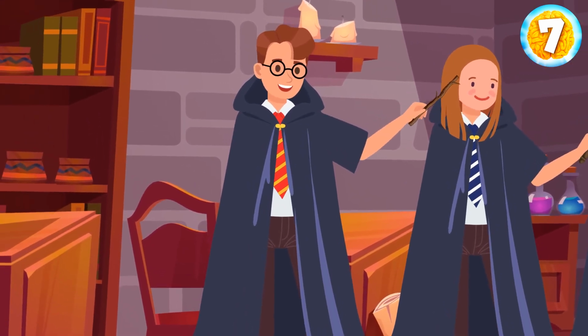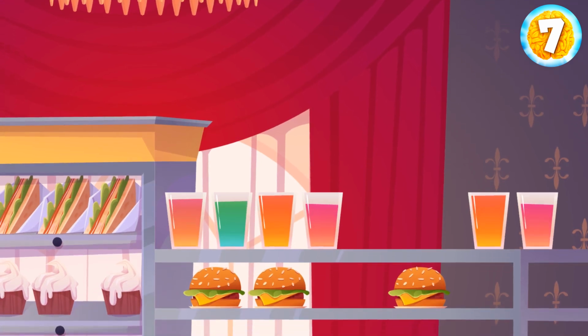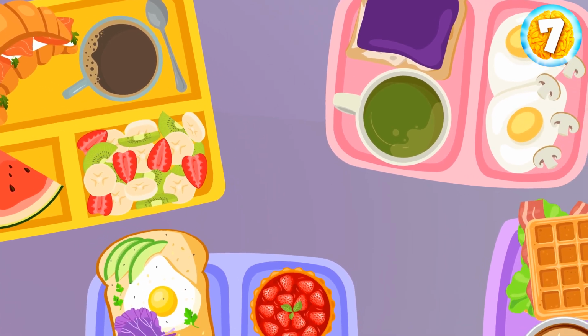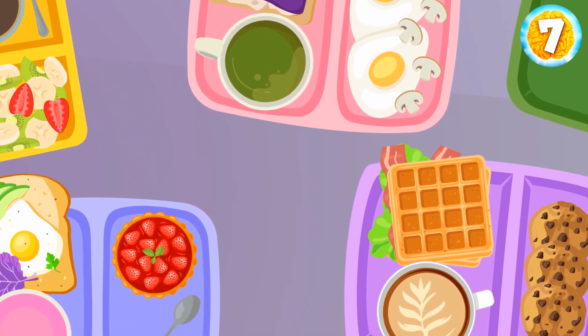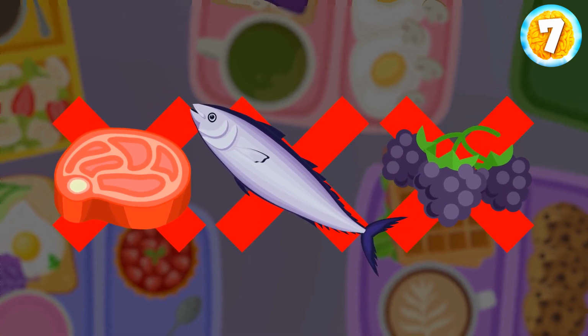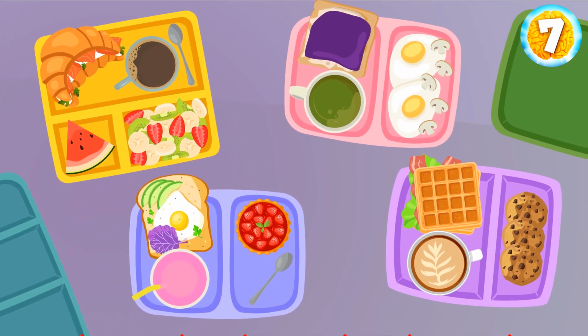This guy. He has an ordinary twig instead of a magic wand. Stuart settles down the quarrel and goes to the dining hall. He chooses one of these 4 breakfast sets. But Stuart doesn't eat any meat or fish. Also, he's allergic to all the purple fruits and berries. Can you help him choose the safest option?